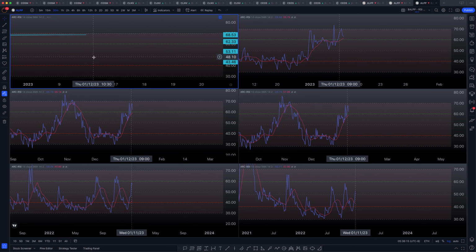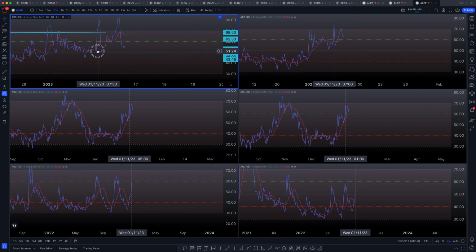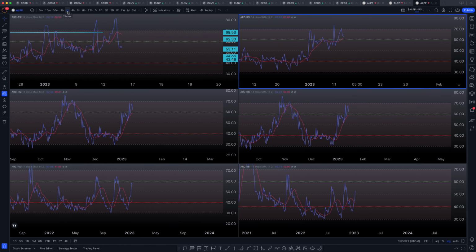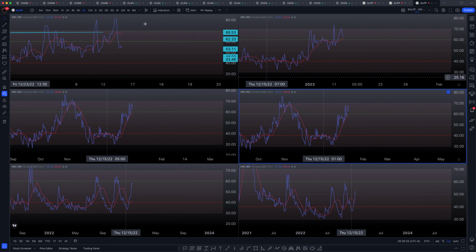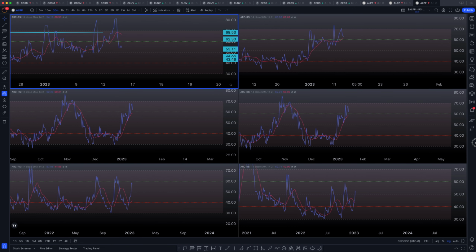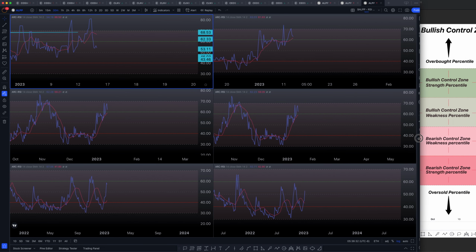I'm going to select the 30-minute, and you can see that I'm on the 30-minute. When I select this one here, you can see that it shifted to the bi-hourly. When I click this one here, you can see that I went to the 4-hour, this one right here the 8-hour, and so on. Let me go ahead and pull up the RSI diagram here.